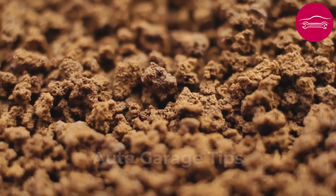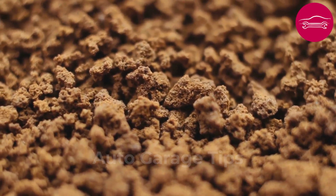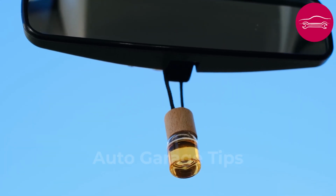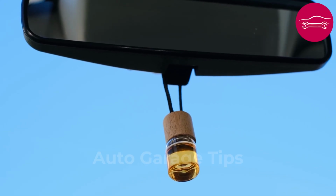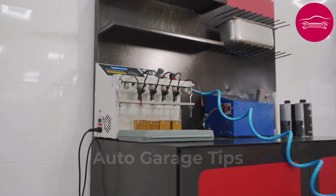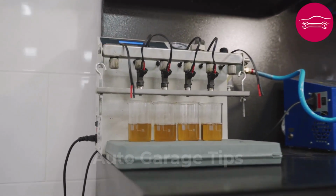Coffee grounds contain nitrogenous compounds that capture molecules responsible for bad odors. This solution is more effective than commercial air fresheners because it eliminates the origin of the problem instead of masking it. Automotive cleaning professionals use this method to prepare used vehicles before sale.